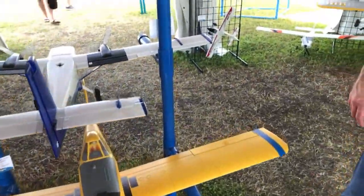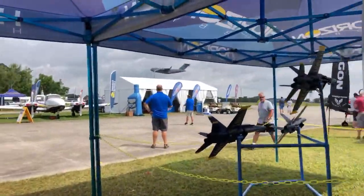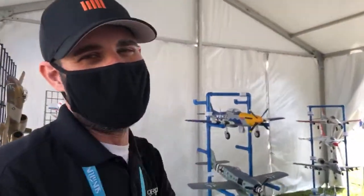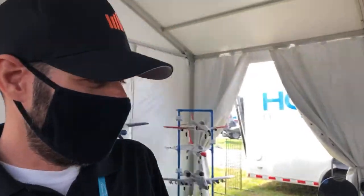Oh, we got a jet taking off. Hang on. Let me run out here. Anyway, that was a big one. I think we need one of those in each flight. I do too. C-17 is like the skull of jets. Skull of jets. I had to run out there for it real quick.